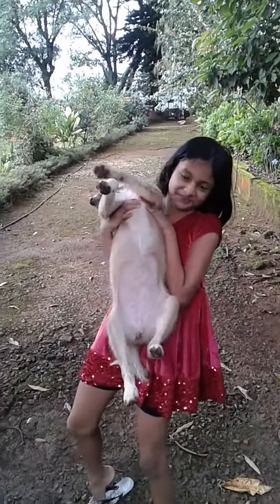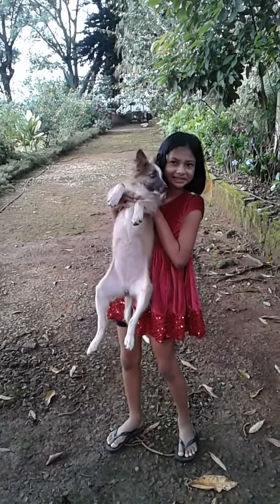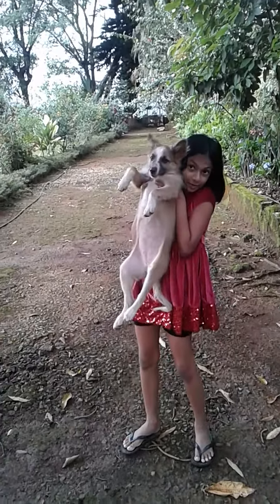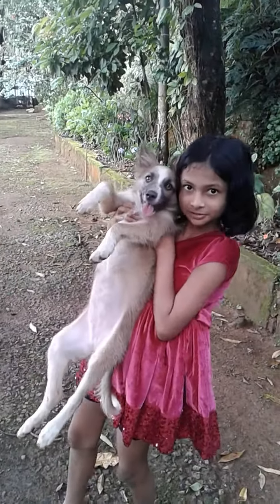Today with my puppy, we are gonna explore my garden. Today we are gonna explore one part. Her name is Gundu. So let's explore the garden.